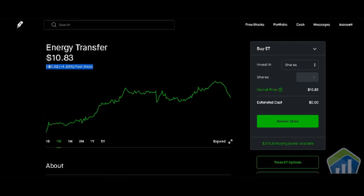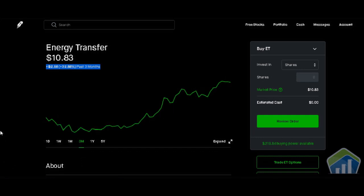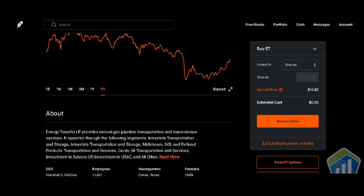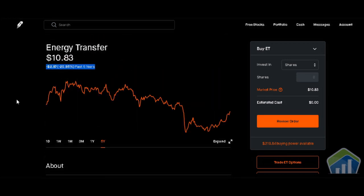1 week chart up 42 cents or positive 4.03%. 1 month chart up 95 cents or positive 9.56%. 3 month chart up $2.68 or positive 32.88%. 1 year chart up $1.88 or positive 21.01%, and the 5 year chart we're down $2.87 or negative 20.95%. As we scroll down, you see that I don't own anything in Energy Transfer, but we are looking at that price to see whether or not we could possibly get in for an option trade.